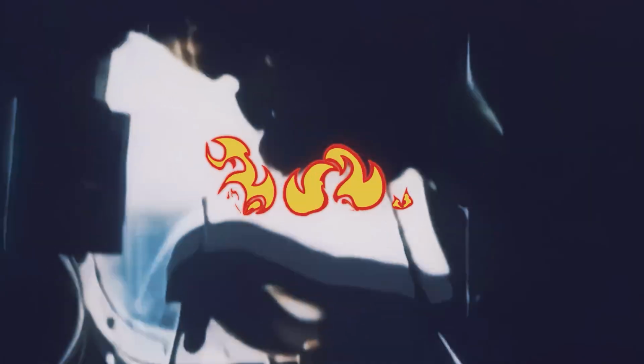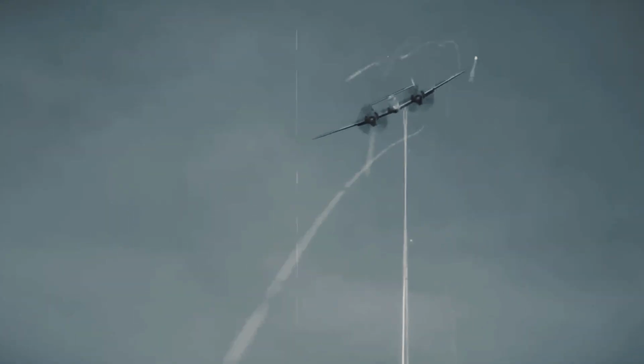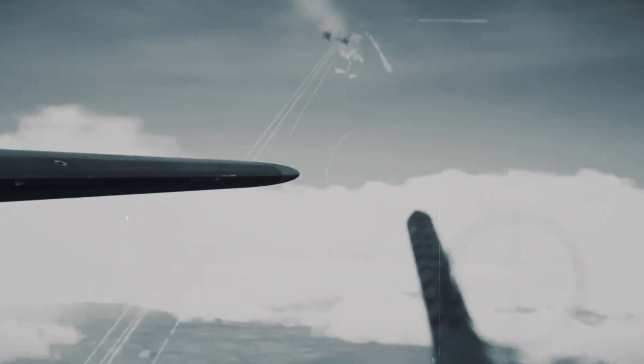Inside, the crew called out threats over the intercom using the clock system. "Bandits, 3 o'clock low!" meant enemy aircraft off the right wing coming in below. Gunners would swing to meet the threat, their weapons chattering in reply. It was organized chaos, a deadly dance of discipline and instinct.